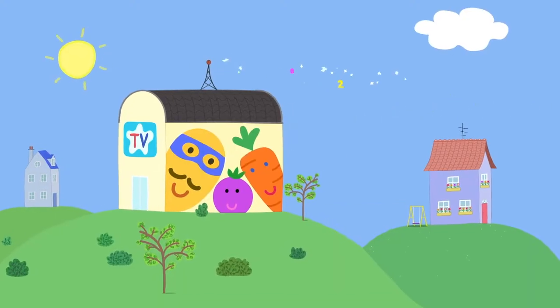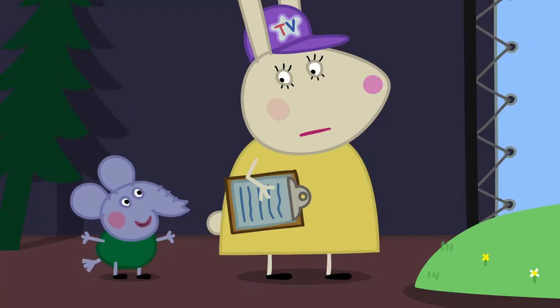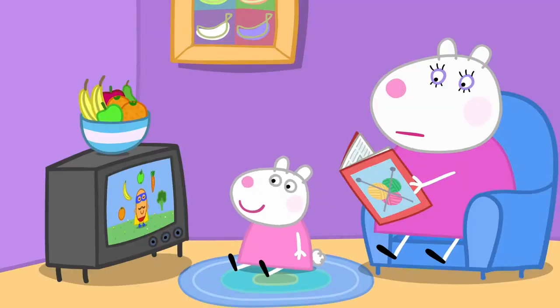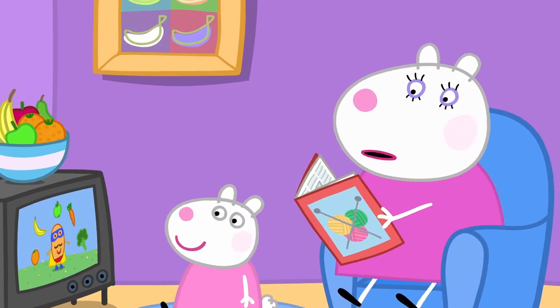Sends the magic bits across the sky to the TV aerial on your roof. Unless you have a cable or a dish. And down into the TV. Susie Sheep and her mummy are at home watching television. Fruit and vegetables keep us alive. Always remember to eat your five.